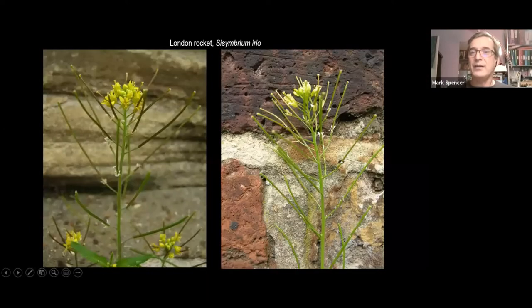Now I'm going to stick for a moment with the Great Fire of London. So this plant here is London Rocket. And this is one of the most iconic plants in the London area because it gained its name after the Great Fire of London, when the burn sites across London went bright yellow with sheets of this plant for the next decade or so before the city rebuilt. And it was given the name London Rocket.